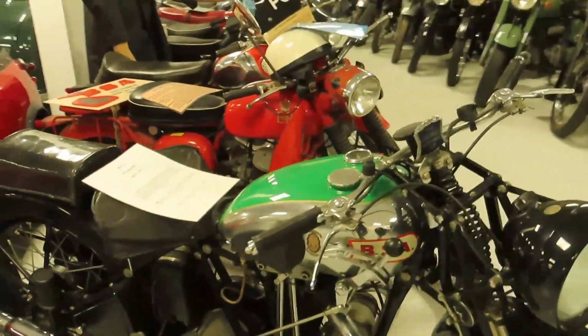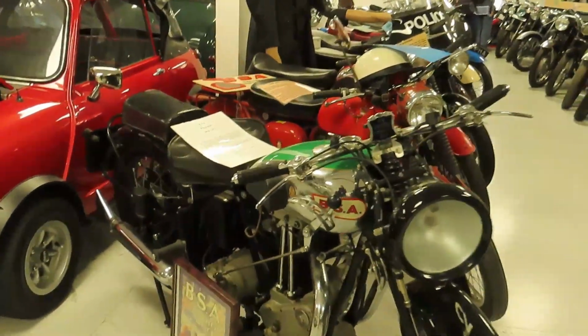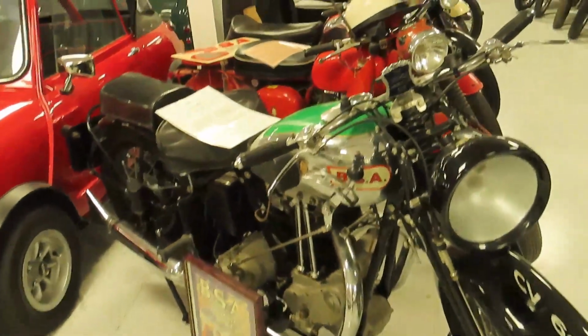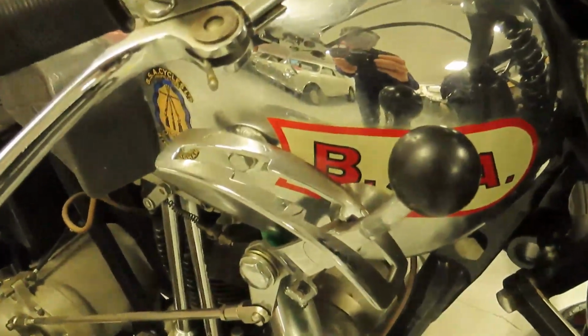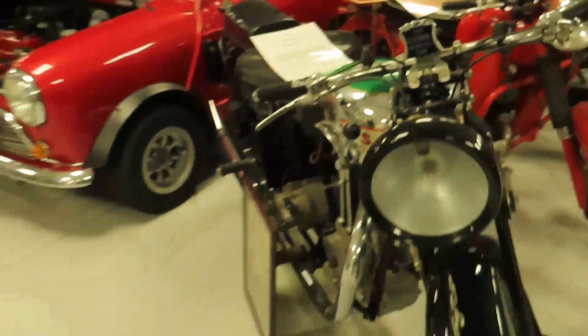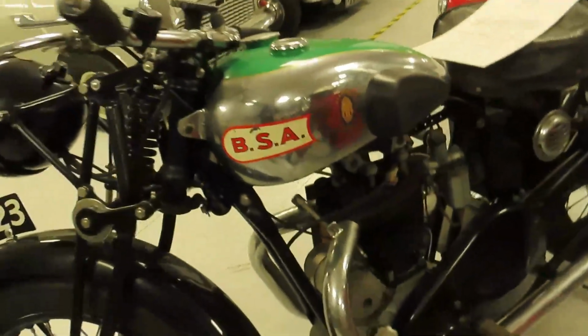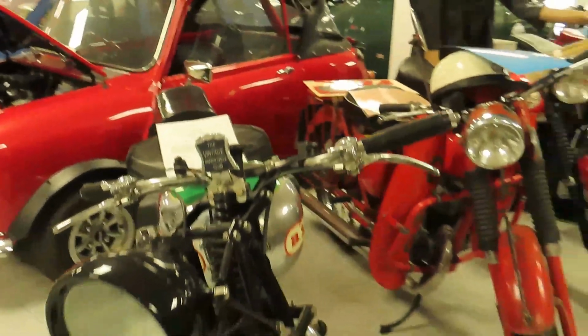This is absolutely beautiful. Pre-war 1932 model. This has a 350cc engine in it. What a beauty that is. You can see the separate gear selector on the side of the tank there, which would be quite advanced, and me in the reflection of this beautifully shiny bike. Let's have a look at the other side of the tank. You can see the rifles. BSA originally made rifles, I believe, or other sort of weapons.